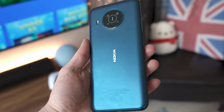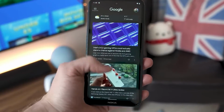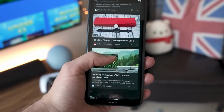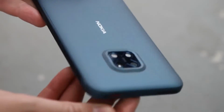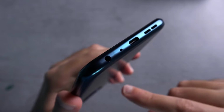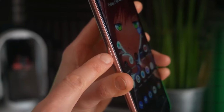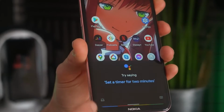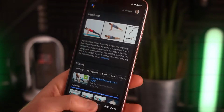The Nokia X20 feels pretty big, mainly because of its large screen. It has a plastic body. The rear camera has a circular camera bump. There's a side-mounted fingerprint scanner embedded in the power button on the right edge and the volume rocker just above it. The phone also has a USB-C port and 3.5mm headphone jack, and on the left edge there's a Google Assistant button. If you are looking for a big screen phone, this could be a good device.